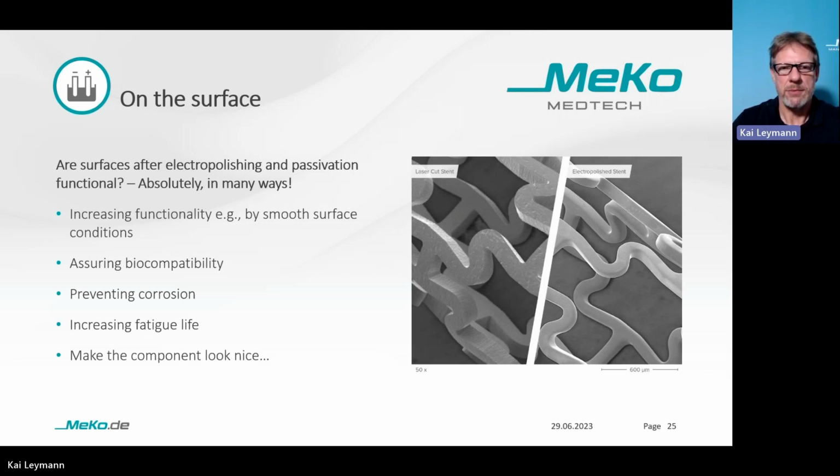Preventing corrosion. Yes, if you have a defined surface, a smooth surface without interruptions, it is beneficial for corrosion. Also, if you are able to form a nice, thin, stable layer of titanium oxide, it is definitely helping you with corrosion resistance. It is also increasing fatigue life. You remove all the little defects from the surface, so crack initiation is pushed far away compared to non-polished parts. So definitely it has a good effect on increasing fatigue life.